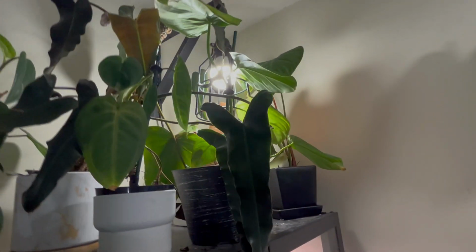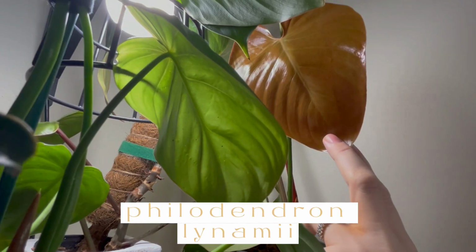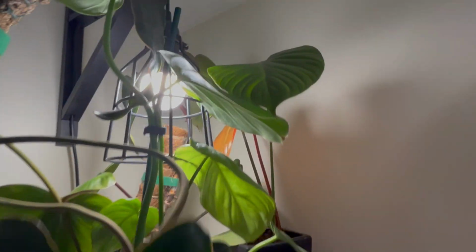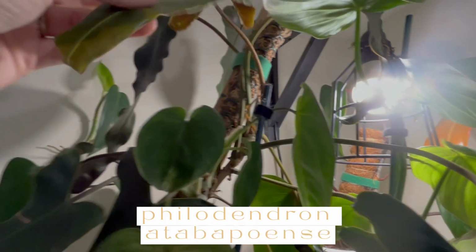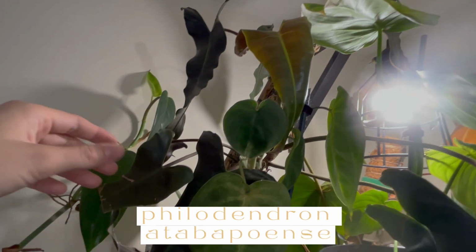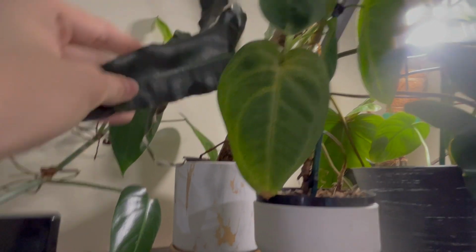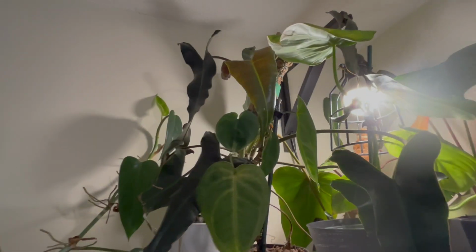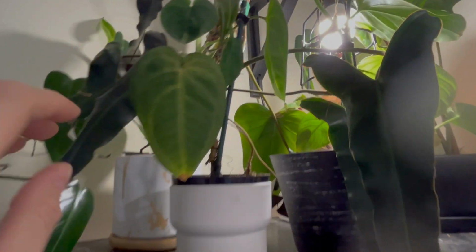I've got a philodendron linamii, which just gave me a new leaf up here. I love her, but once again, she just doesn't satisfy me really. Like when she turns green, I'm like, oh, okay. I have a philodendron adapoense right here. I also got from a friend in town here, which I think I would probably take a cutting and then list it for sale. The moss pole needs to be straightened. But take a cutting. I don't want this big of a plant taking up space.